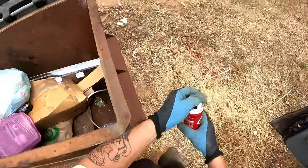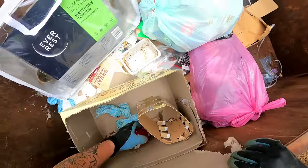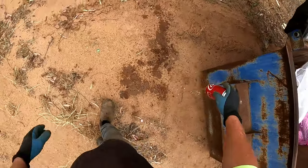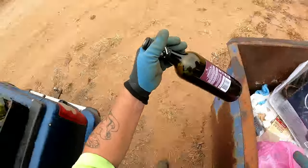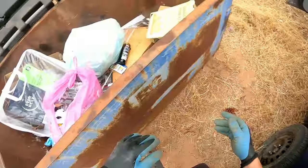There we go. Empty that out. Been frozen, that one. Oh, I think that one's been frozen too. Have a feed, ants. I'll let you feed. One bottle there. Grab that one. Let's see what that is. Great Northern.